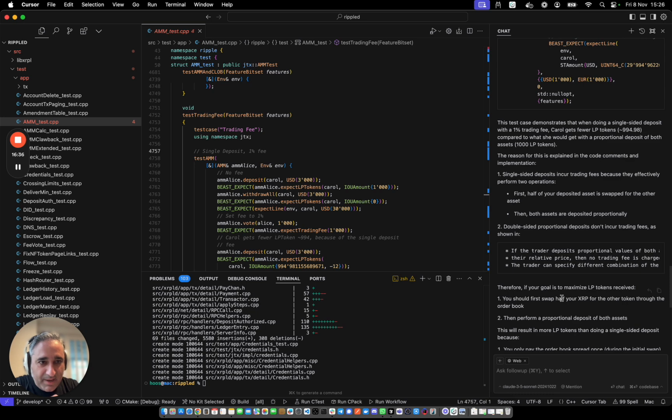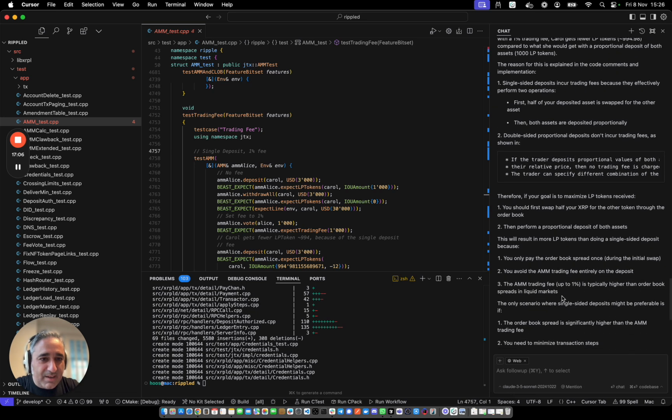The reason for this is explained in the code comments and implementation. Single-sided deposits incur trading fees because they effectively perform two operations. First, half of your deposited asset is swapped for the other asset, and this is done entirely in the pool. It doesn't use pathfinding when you do a single-sided deposit. Very important to understand that. Then both assets are deposited proportionally. Double-sided proportional deposits don't incur trading fees, as shown in this comment here. If the trader deposits proportional values of both assets without changing their relative price, then no trading fee is charged on the transaction.